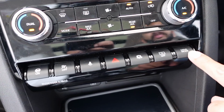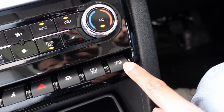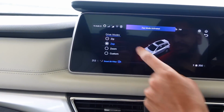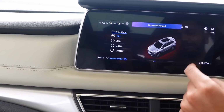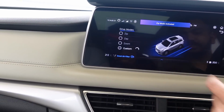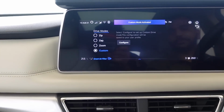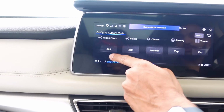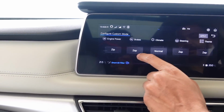This button is for your drive modes. So once you press this on the infotainment, you can check it out. You have zip, zap, zoom and custom drive modes. अगर आप custom drive mode select करते हो, आपको configuration options मिल जाते हैं, and then you can set your engine to zip, zap, zoom.